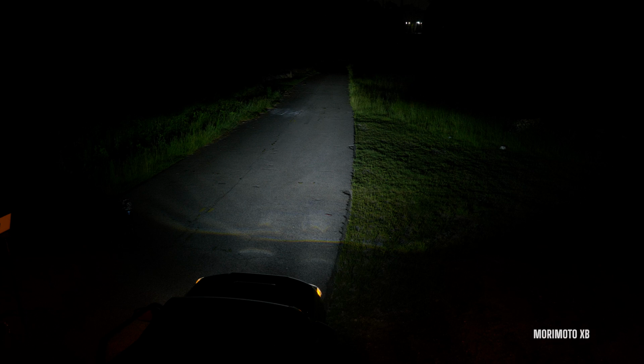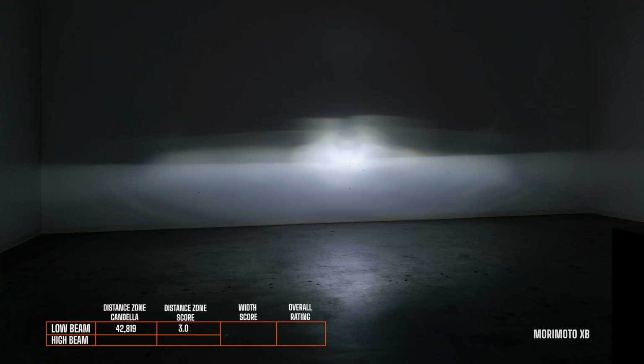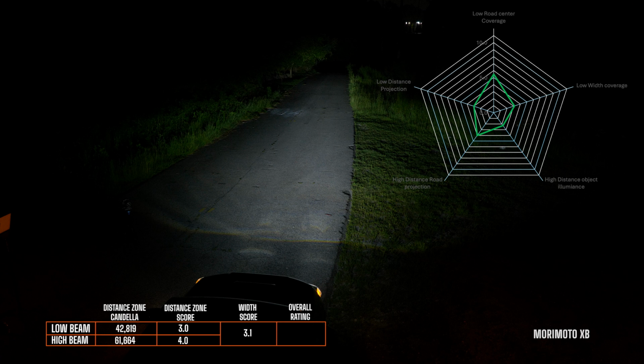Now I've got that first generation Morimoto XB headlight housing for the 5th gen 4Runner installed. And as you can see here, you got your low beam that's bright white with a sharp cutoff line. It's got a distance zone score on low beam of 3.0, which is pretty intense. High beam was a 4.0, and looking at the width, you can see it's actually pretty decent. It has an overall width score of a 3.1, and the overall rating comes to a 3.6.